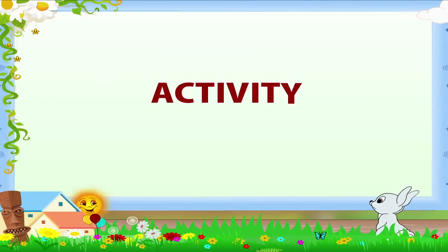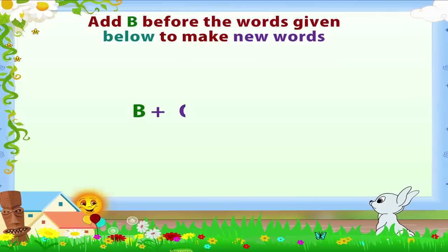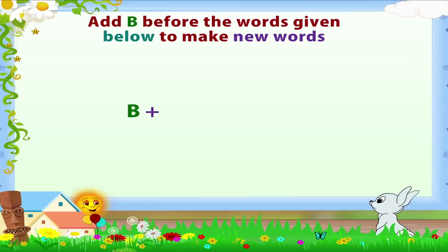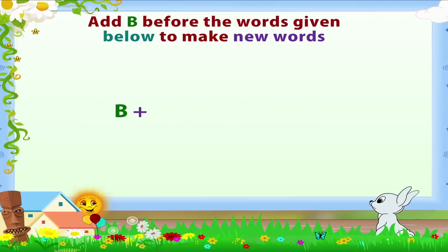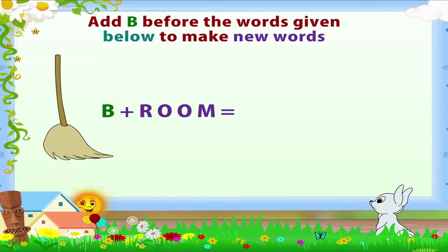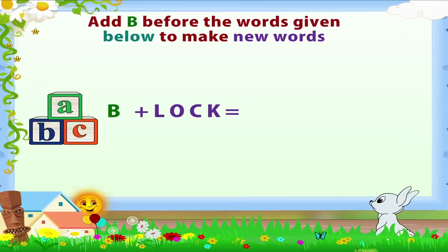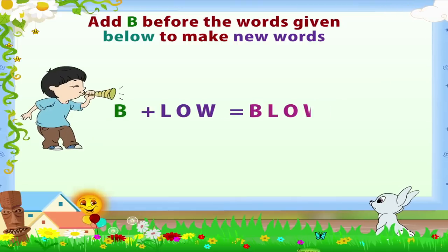Let us do an activity together. Let us add B before the words given below to make new words. B plus oil is equal to boil. B plus rat is equal to brat. B plus rain is equal to brain. B plus room is equal to broom. B plus lock is equal to block. B plus low is equal to blow.